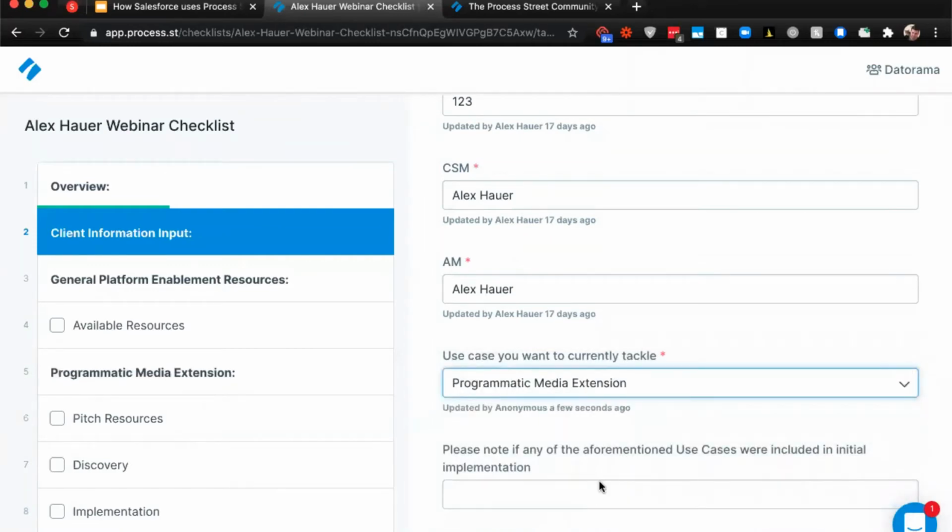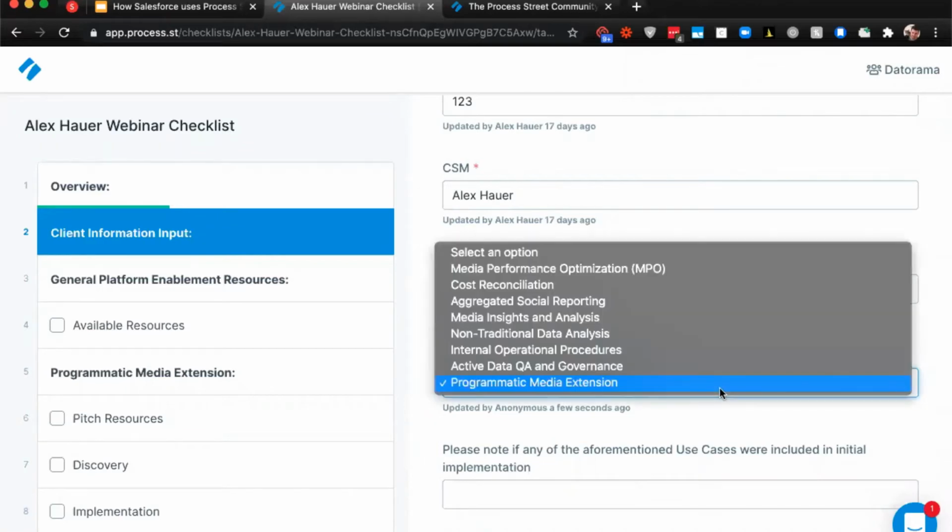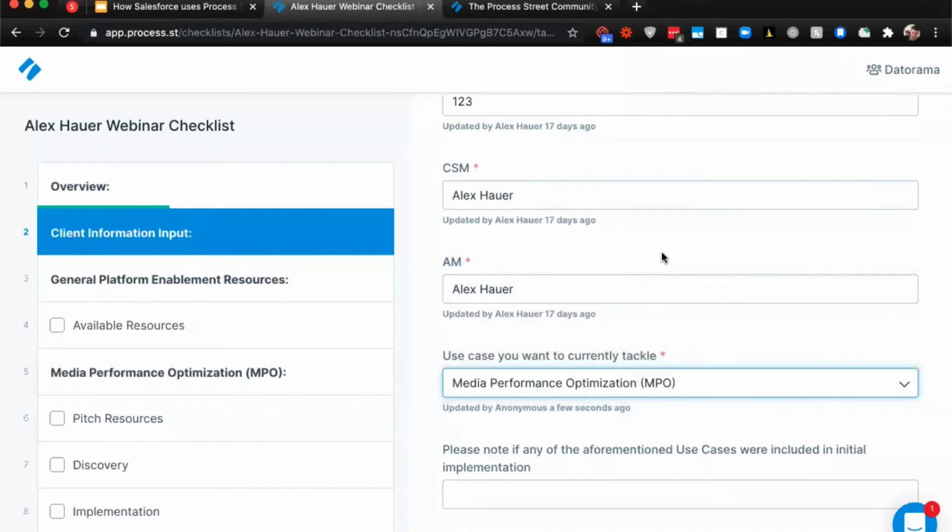With Process Street's conditional logic, you'll note that when I change the dropdown here, the options on the left-hand rail also change as well, meaning that this checklist is surfacing the most relevant data and the most relevant steps for my specific client. This is, again, completely standardized, but completely customizable for my client's needs. So in this case, I'm going to pretend that my client wants to tackle the media performance use case.